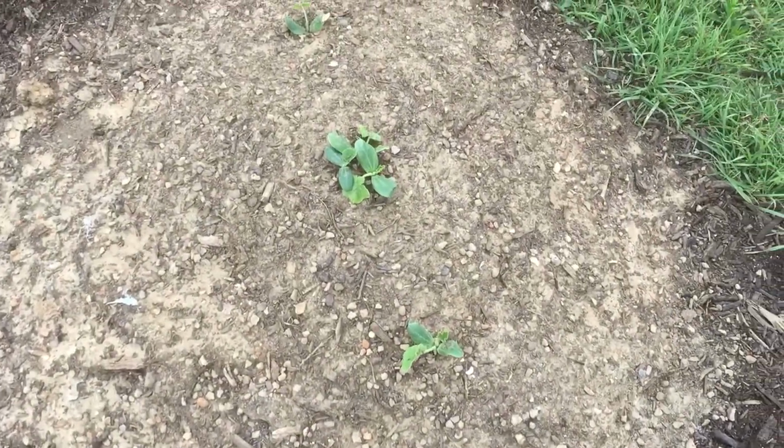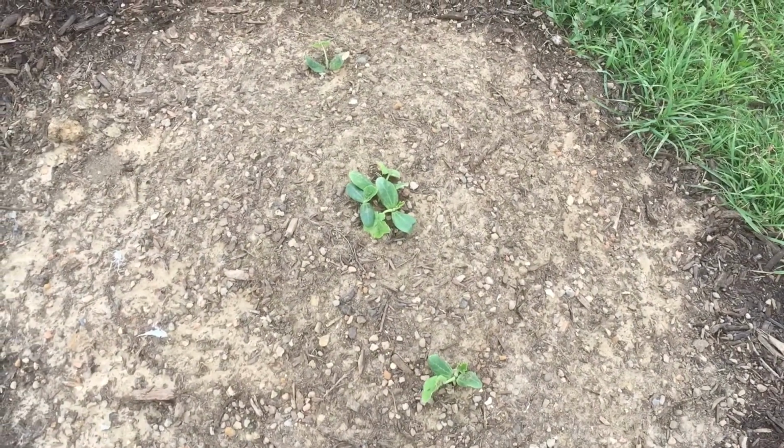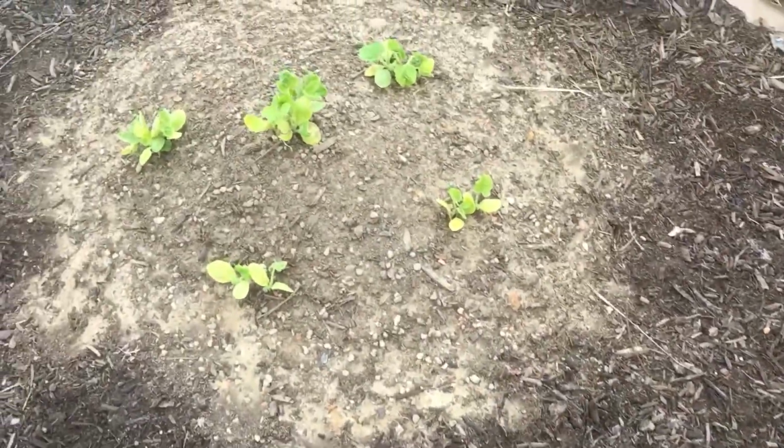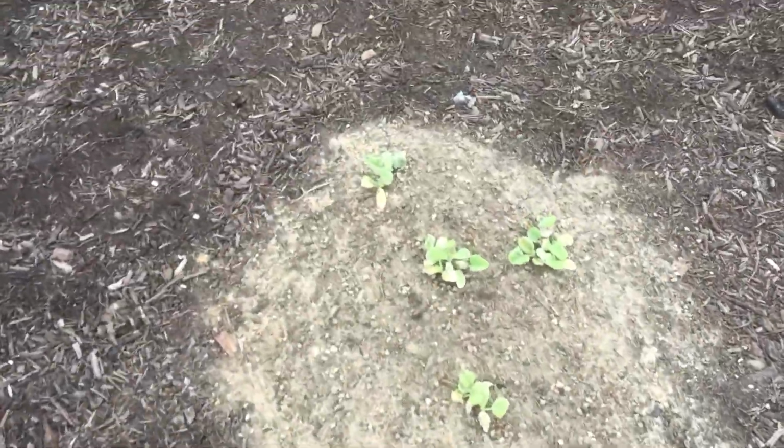And my zucchini and squash have finally started to come up, my touchy base. Everything has just been such a struggle this year with these strange weather patterns.